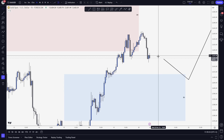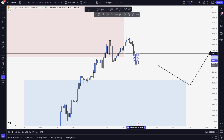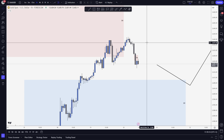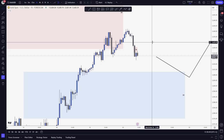I have to wait. Now, once again, as I kept telling you, like for example, in pairs like NU, AU, and even EU, you can use the hourly time frame as your middle time frame to potentially guide you towards where the market wants to go. But you really have to be a scalper. You really have to get to know your pair and whether it works with this style of trading.